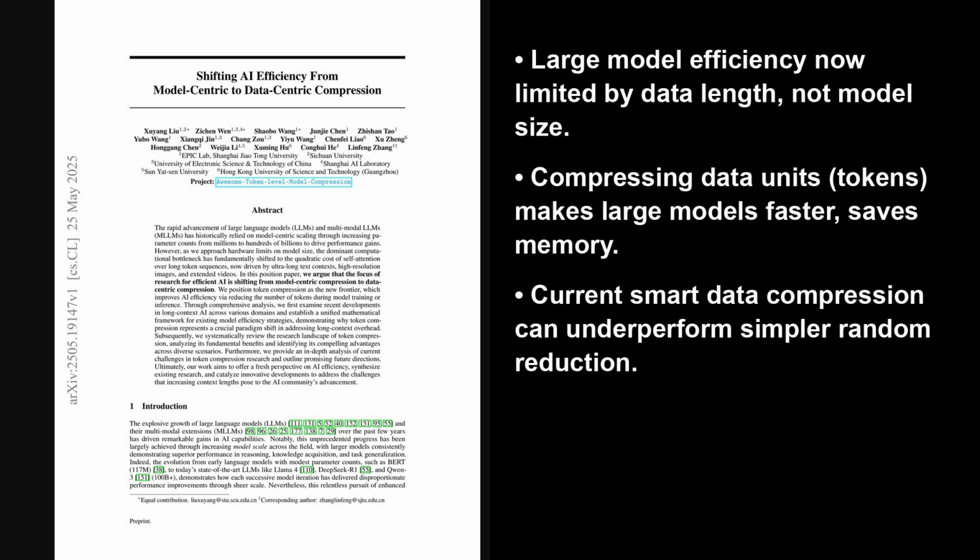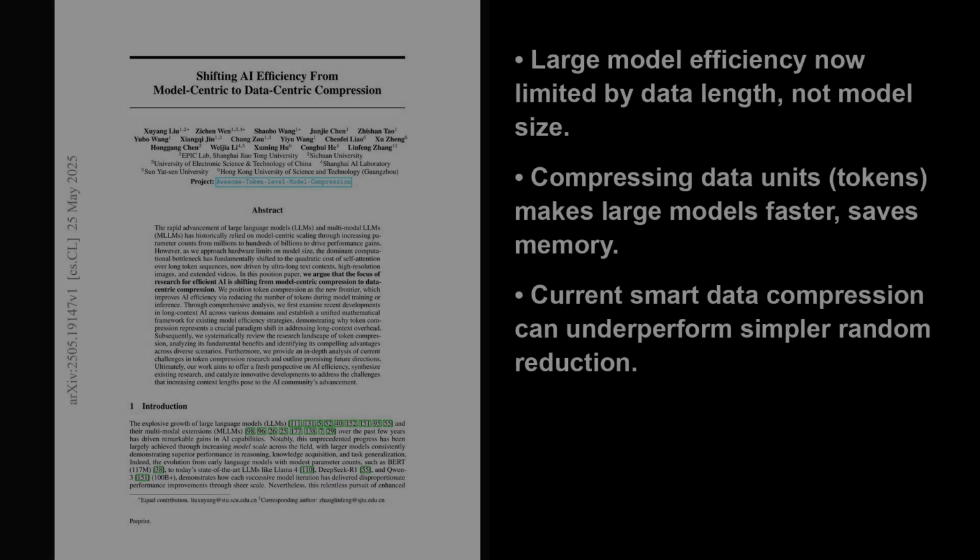Tokens are the basic data units models use. Token compression reduces these units, tackling the quadratic cost of self-attention, a core process whose expense explodes with more tokens. This is especially true for multi-modal LLMs, models designed to handle diverse data types like text and images together.